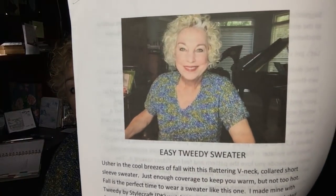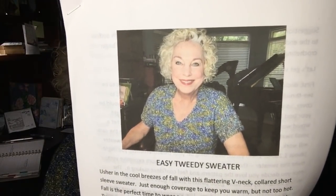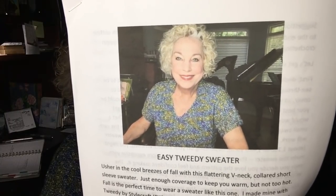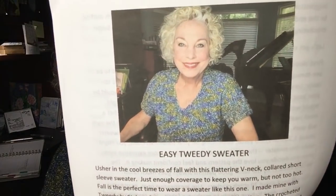This is my Easy Tweety week. We are in the Easy Tweety week, and I'm going to talk about my Easy Tweety sweater today, and then Thursday I'm going to wear my new one. I have this pattern out on my Etsy shop. If you're interested, I have it on sale this week, and it'll be on sale until Friday, and then it will go back to the regular price.